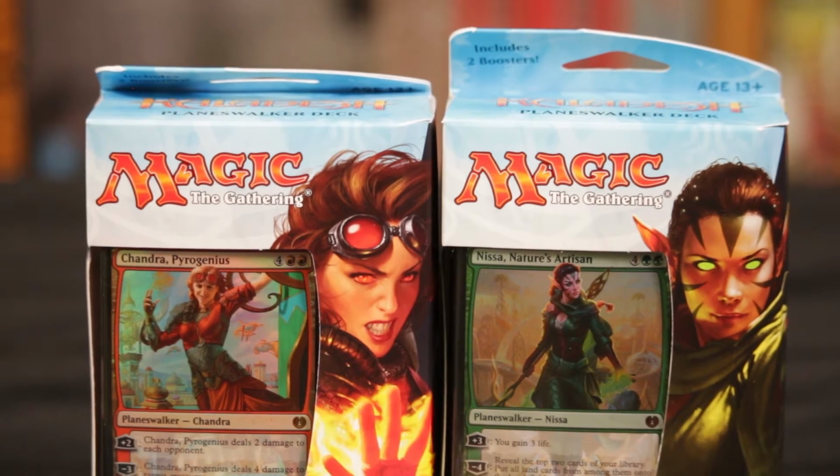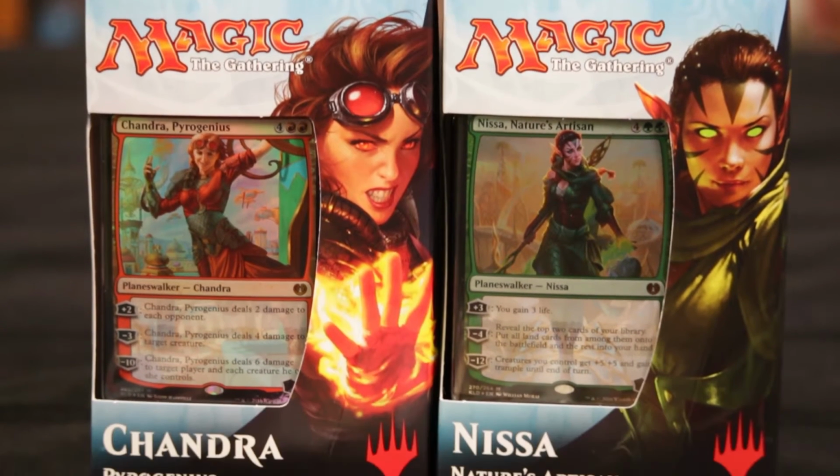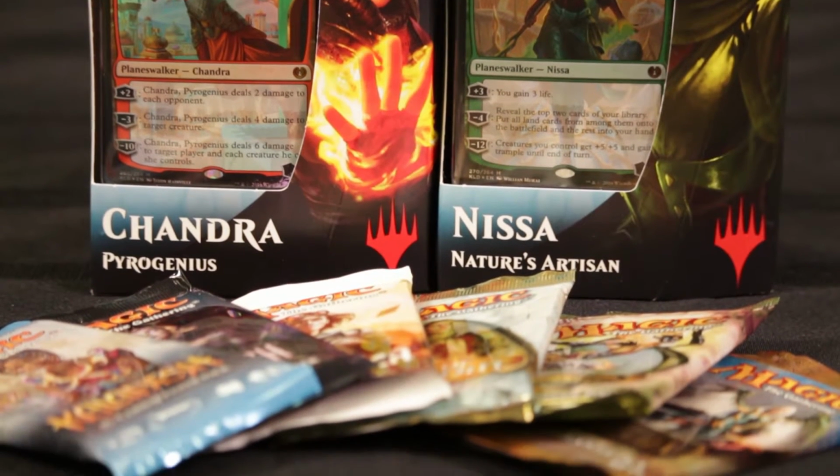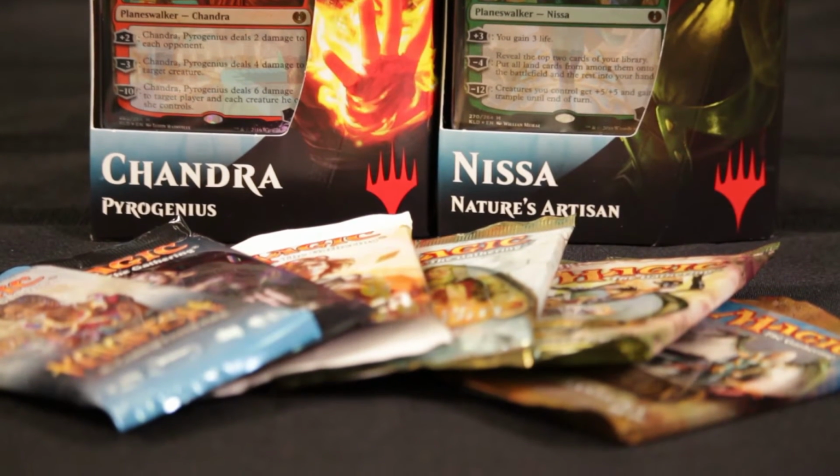The next thing on our list is Magic card booster packs. If they're a Magic player, getting them a couple of their favorite sets' boosters is a good choice. You never know what rare card could be in the packs, so it could wind up being the best gift of all.